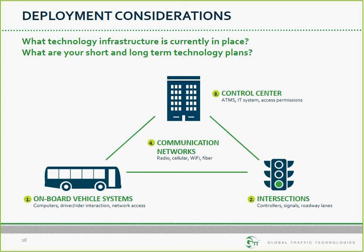What controllers do you have? What are your signals or roadway lanes? How are those set up? Are you positioned to do things like queue jumps, or is that something you would like to do in the future? You need to look at the control center or the back office. What ATMS system do you have today? How is your relationship with your IT administrators? Do you have access to be able to integrate through the back office to get communication between the vehicle and the intersection? And lastly, what communication networks are you putting in place, albeit radio, cellular, Wi-Fi, fiber?